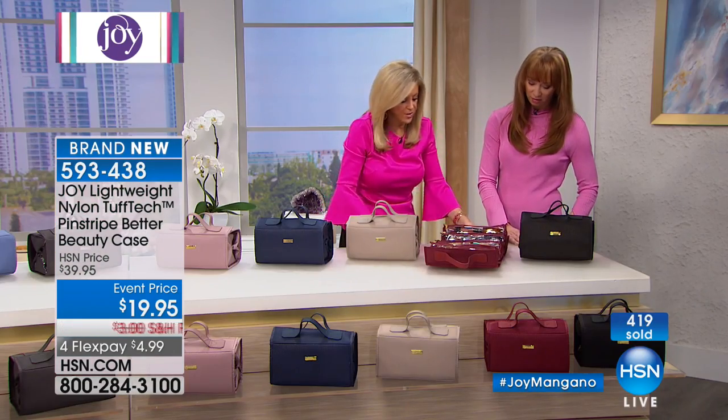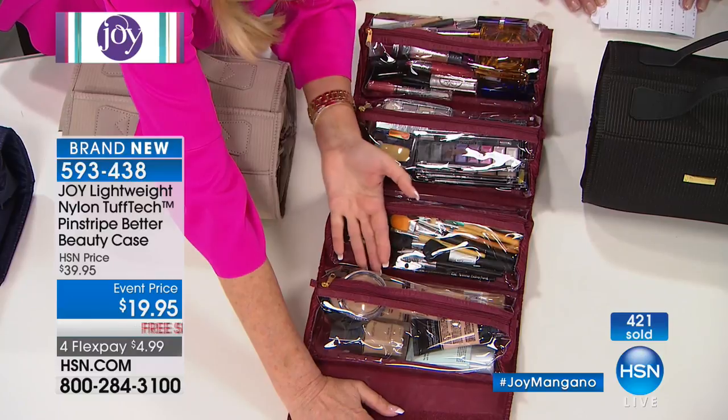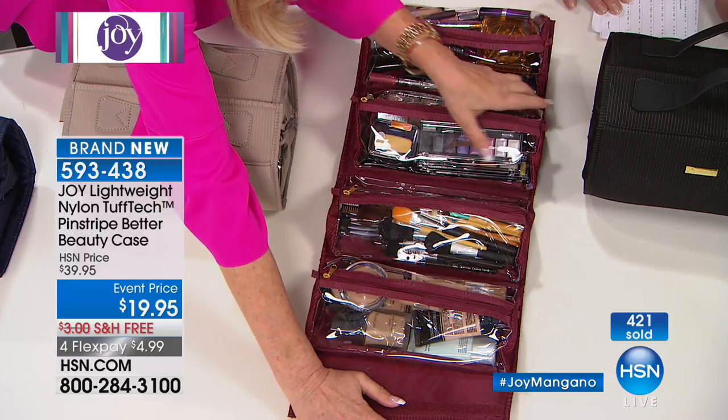Okay, so look at this. Do you know how much makeup I have in here? I don't know if you guys can really see this. That's a lot of stuff. There must be 20 bottles of makeup there. There's got to be at least 50 brushes in here of various sorts. Look at all the palettes.